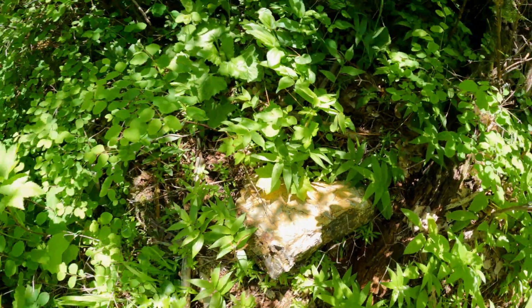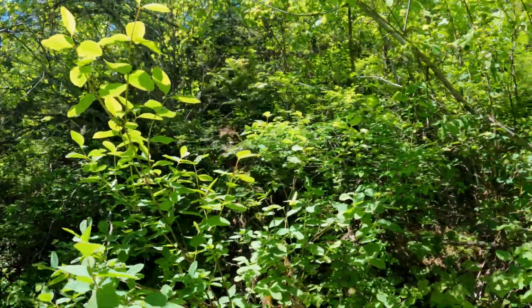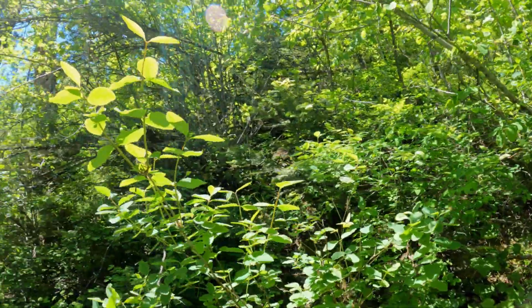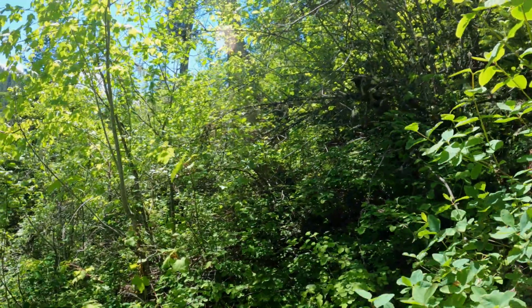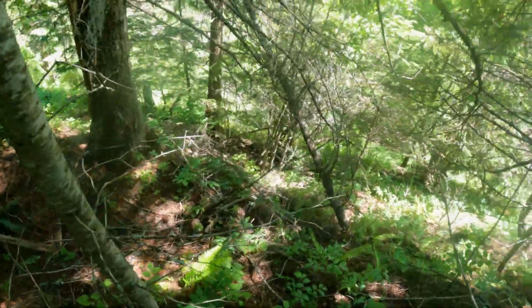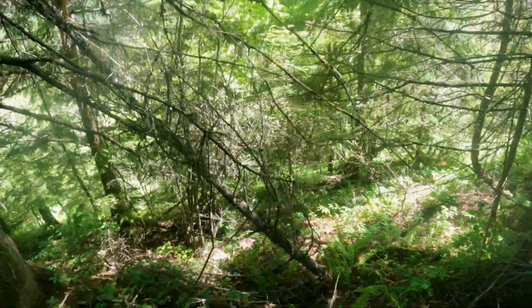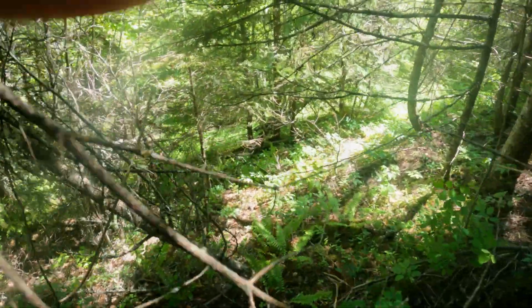I'm literally dripping with sweat right now. All right. So hopefully I'll catch you again in just a minute to see what's going on. All right. Well, I've had another look at the maps, and I ended up above where the adit was marked on the topographic maps.